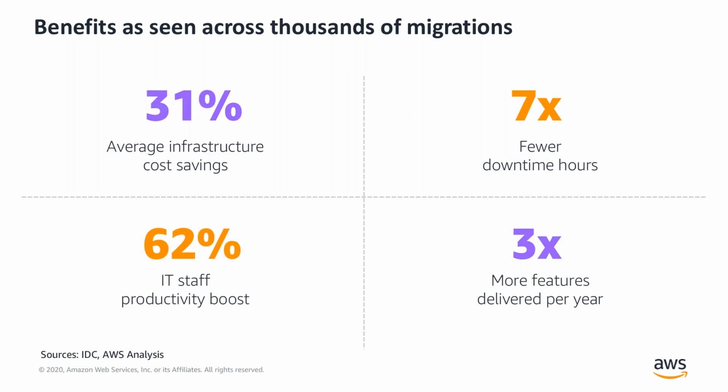A recent IDC report quantifies some of these benefits, such as productivity boost, reduced infrastructure costs, and less downtime. Starting with lower costs, customers typically save 31% on their infrastructure. Around staff productivity, AWS customers show a 62% improvement in productivity for IT infrastructure staff and a 25% higher developer productivity. When it comes to agility, customers who adopt modern application development practices in the cloud are delivering on average 3 times the number of features. And finally, resiliency. There is 7 times fewer unplanned downtime using AWS.